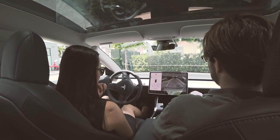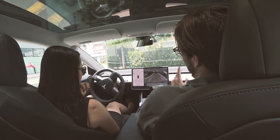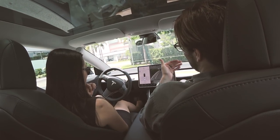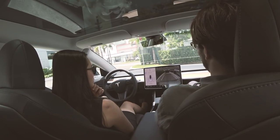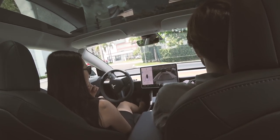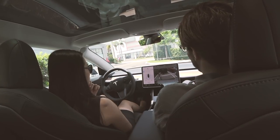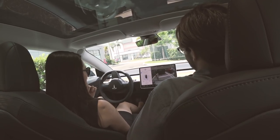Does this come with the standard package, or is this the autopilot package? So the autopilot safety features are all standard. So it'll always be protecting you from accidents, but the convenience things, turning it on and letting it do the driving, that's the $5,000 package. Not a requirement by any means, but certainly it is for some who love not dealing with the traffic. There you have it.